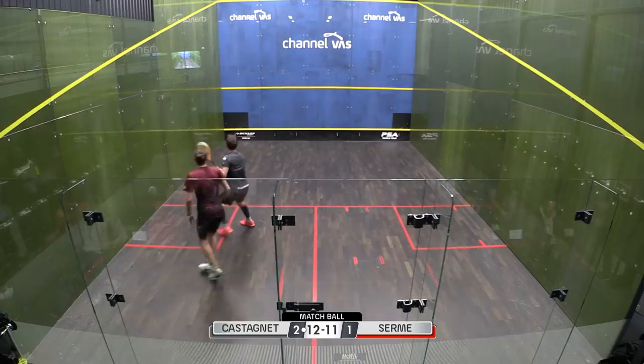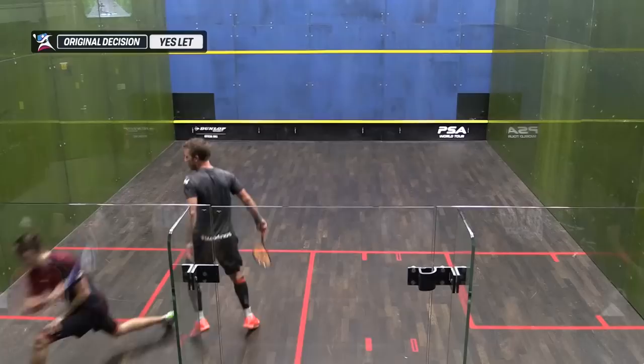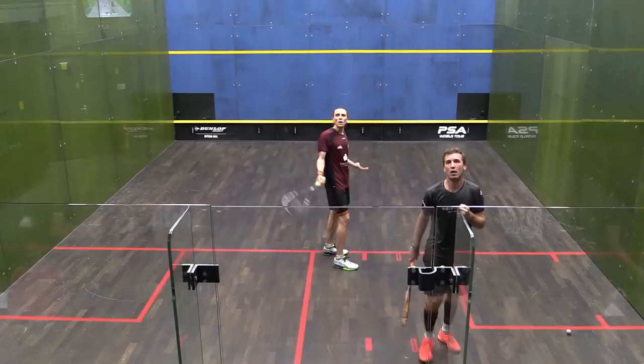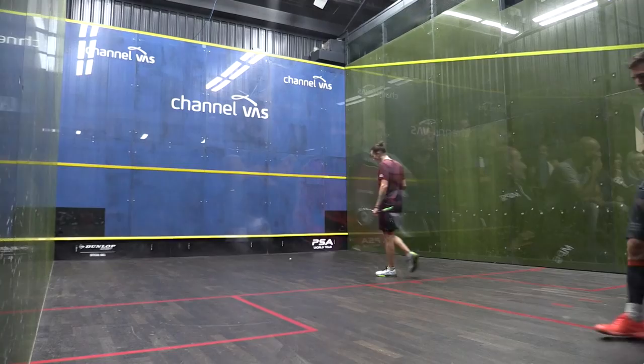Castagnet's been playing some lovely tight drops, but Serme moves into that corner so well. Just lifts it nice and straight. Yes, let. I think that's player review Castagnet on the yes, let decision. I think that's the right decision. No let, decision overruled. Castagnet has no reviews remaining.